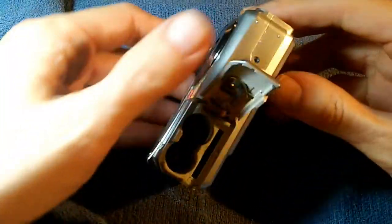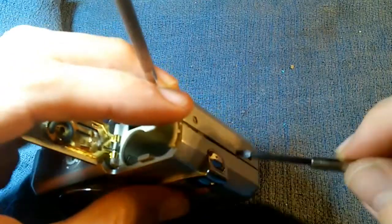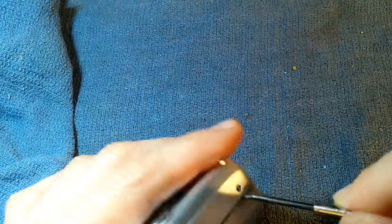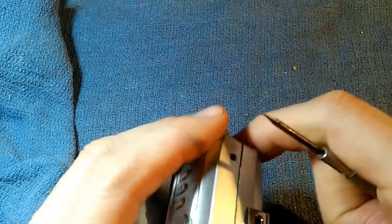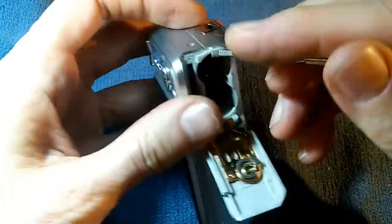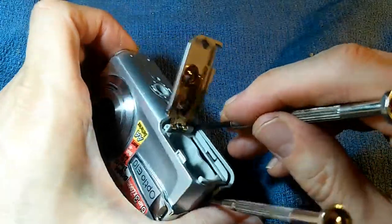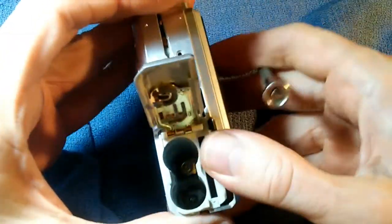Now it's just a matter of prying things apart carefully. It's starting to come apart. It's hard to do this without damaging something. These cameras really weren't designed to be taken apart. It wants to snap itself together and not be unsnapped. There's a clip right in here that's really holding it. There we go, we got it.